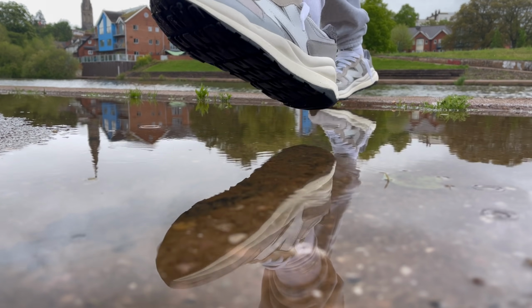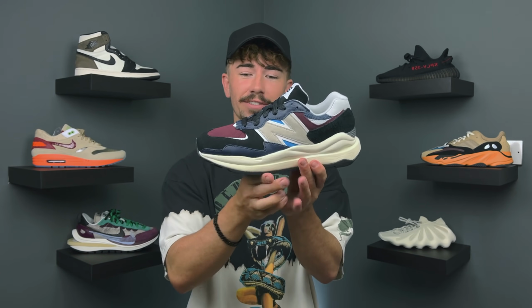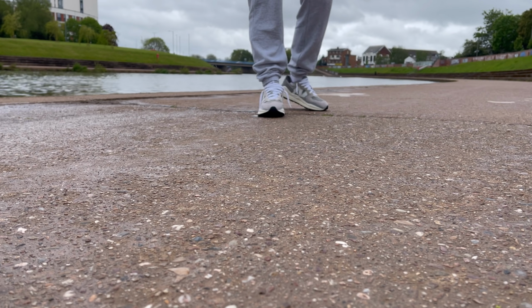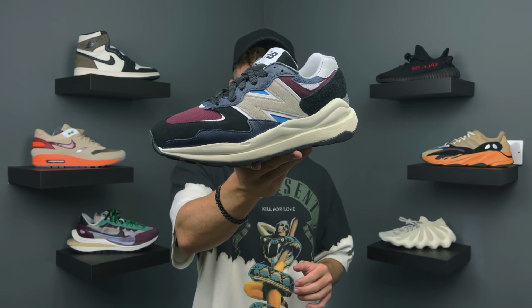Personally, my favorite and the one that I've been wearing for a while is the Gray Day one. However, that one's a little bit harder to get your hands on. This one is definitely my second favorite, another banger colorway. It's a little bit darker, so I would say the perfect one for summer would be that Gray Day. However, this one is definitely a good option to check out.